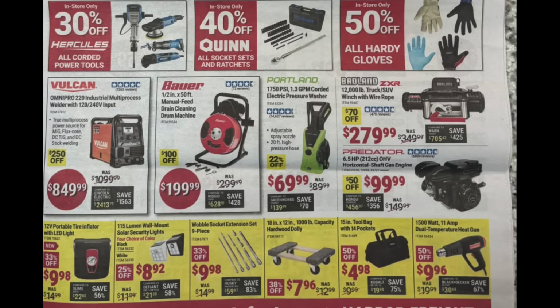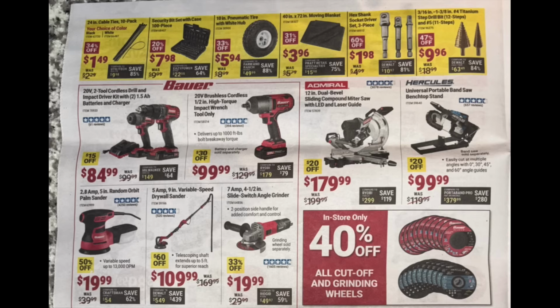Who can't use a tool bag for only under $5? And then the dual temperature heat gun. I actually have one of those. It's lasted me a long time. Can't beat that for $10. All right, on to the second page.